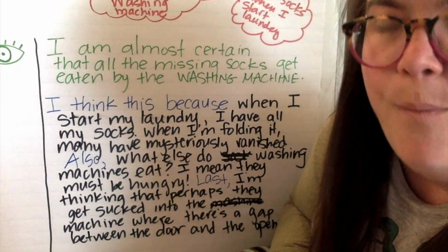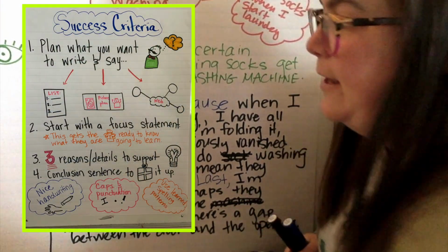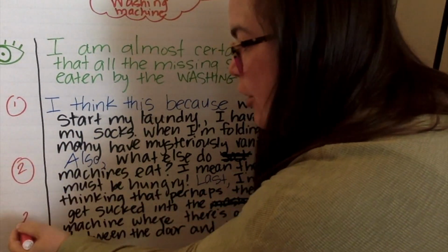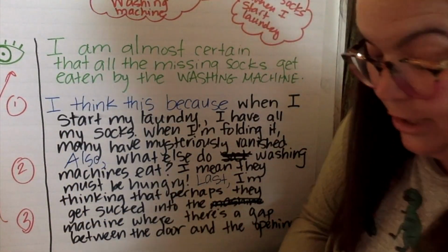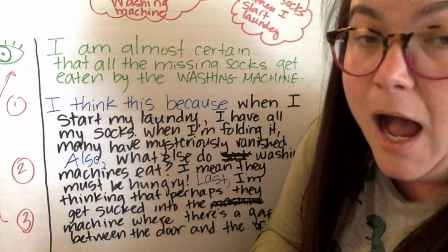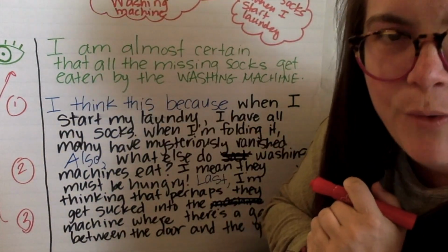Okay, now if I go back to my success criteria, I have to remind myself I have my focus statement. I have my 1, 2, and 3 details to explain my focus statement, right? Now I need my conclusion sentence. What's going to wrap it up and tell the reader that I'm done? I'm going to do this one in red because I know red means stop, just like green meant go.